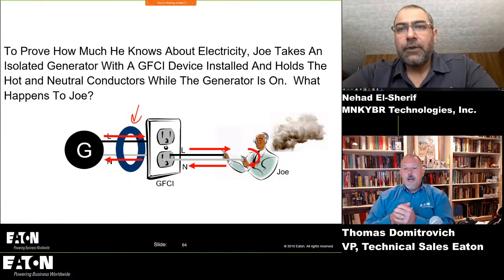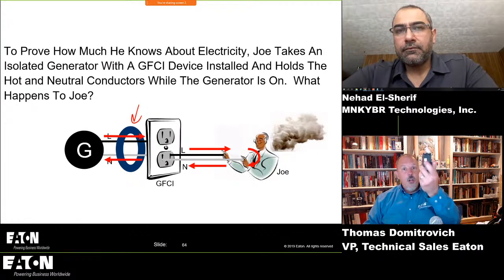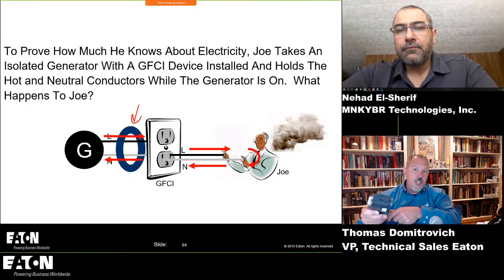So if you don't have an equipment grounding conductor connected, that presents a challenge for an indicator plugged in. But the only true way to test any of these products, whether it be a GFCI receptacle or a circuit breaker, is to test that button on the face of the device. You do that at first installation, and you're supposed to do that on a monthly basis.